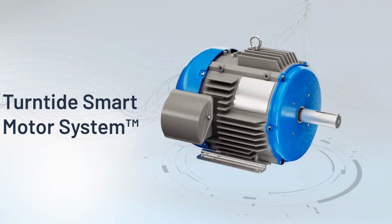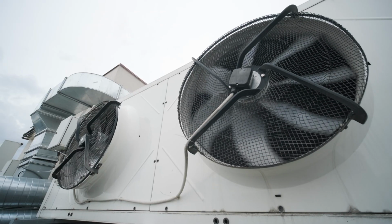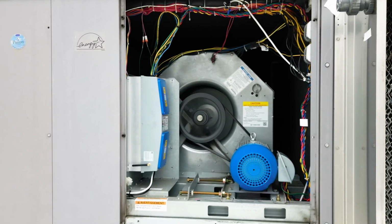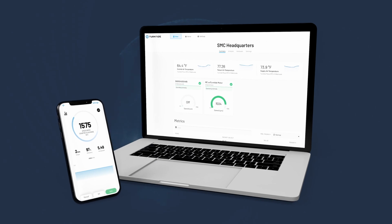For companies that have aggressive ESG goals, they need to be thinking about their HVAC retrofit strategy. Half of the energy used in buildings is used in HVAC equipment, and 30% of that is wasted by old motors and old inefficient equipment. One of the advantages of the smart motor system is the visibility to an end user or to a channel partner where they can monitor the efficiency of the motor and make sure that it's running properly.